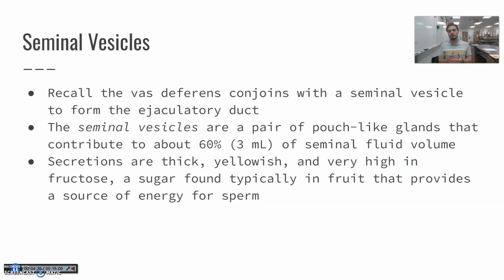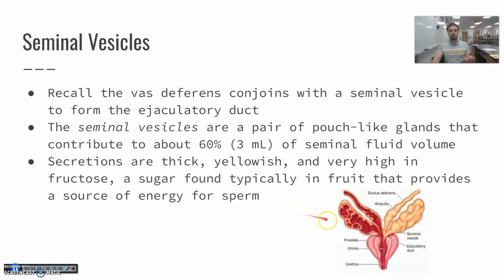Remember those mitochondria in the mid-piece of the sperm? It's going to provide the source of energy for those mitochondria to be able to burn and turn into ATP for that sperm as it swims along.